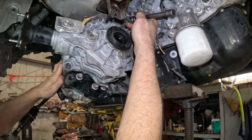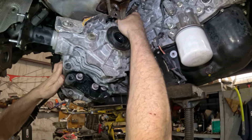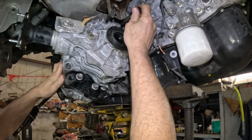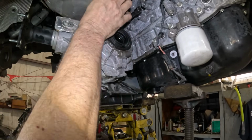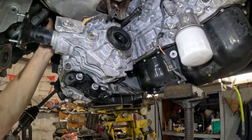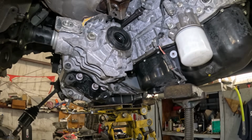So all of this could have been avoided from the beginning if Mazda had designed the catalytic converter without this bracket. Don't put that bracket on. I mean, it has a bracket on the side that hooked on. Why do you need this? Without this bracket, this could come off easily. But no, we gotta put extra brackets.